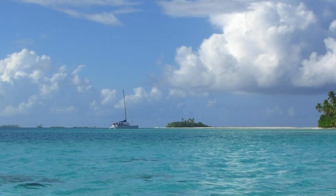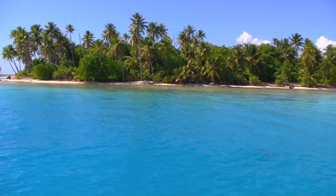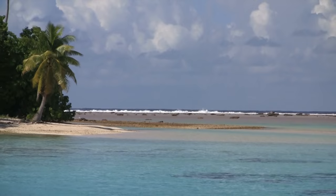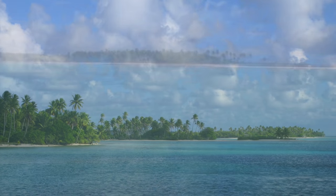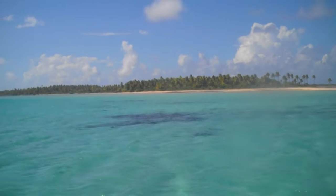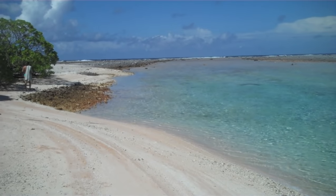After we got through our first reef pass and made it across this obstacle course of bommies, we found the most perfect place to anchor. We were totally overwhelmed by how beautiful this place was. These atolls are like giant playgrounds, and one of our favorite things to do was just go exploring.